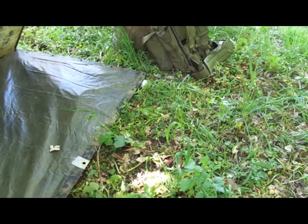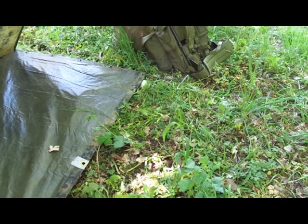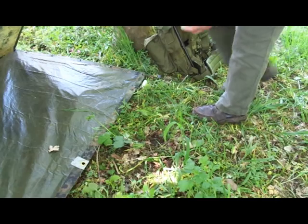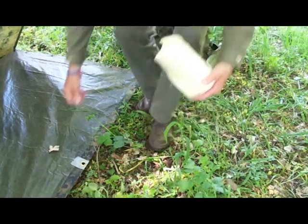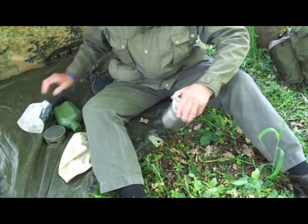Our bivvy is set up. It's set up as a windbreak with something to keep your bottom dry when you sit down. The next thing to do is to have a quick brew. I have the cooking system in one bag. Again, keep everything in one place where you can see it.